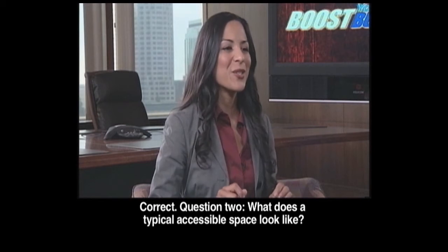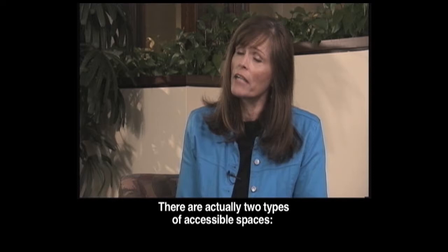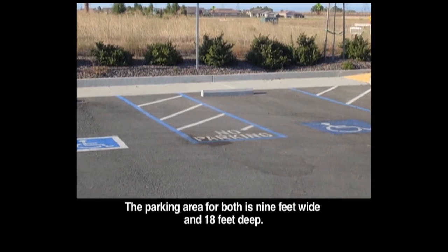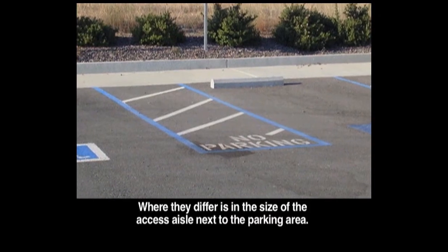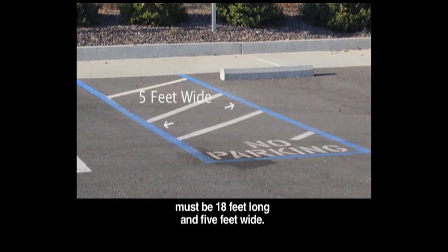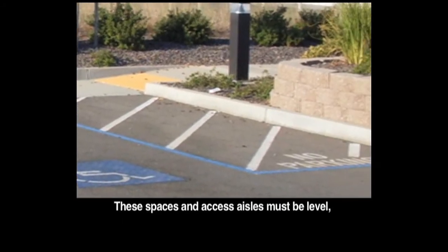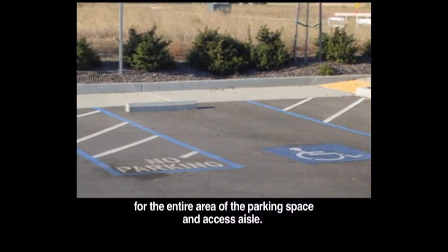Correct. Question 2. What does a typical accessible space look like? There are actually two types of accessible spaces, auto accessible and van accessible. The parking area for both is 9 feet wide and 18 feet deep. Where they differ is in the size of the access aisle next to the parking area. For an auto accessible space, the access aisle must be 18 feet long and 5 feet wide. For a van accessible space, the access aisle must be 18 feet long and 8 feet wide. These spaces and access aisles must be level for the entire area of the parking space and access aisle.